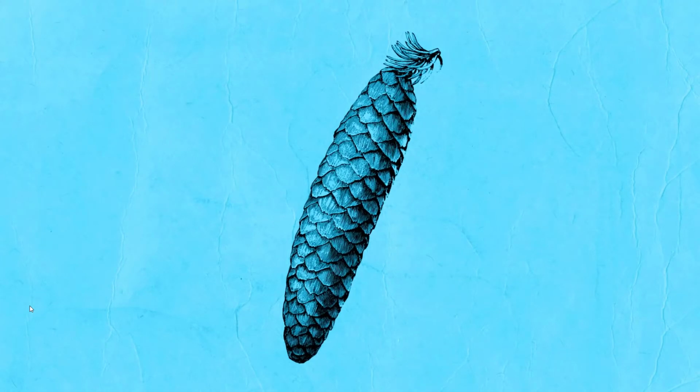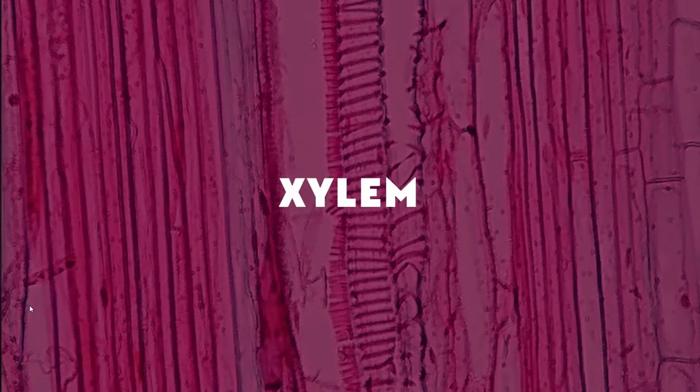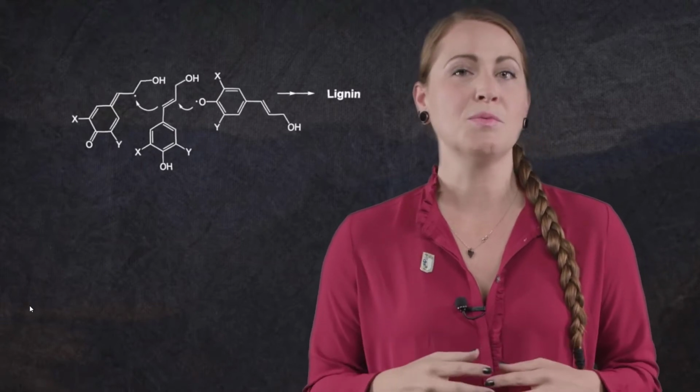But lycopods were also the earliest vascular plants, which means they were the first plants to contain xylem, a special tissue that moves water and nutrients from the roots to the leaves. This tissue is what allows modern trees to grow tall and straight because it contains lignin, a rigid organic polymer that gives the plant structural support. But scale trees only produce a small amount of lignin, and they also had much shallower anchoring roots than today's trees. So how did they manage to grow so large without falling over?